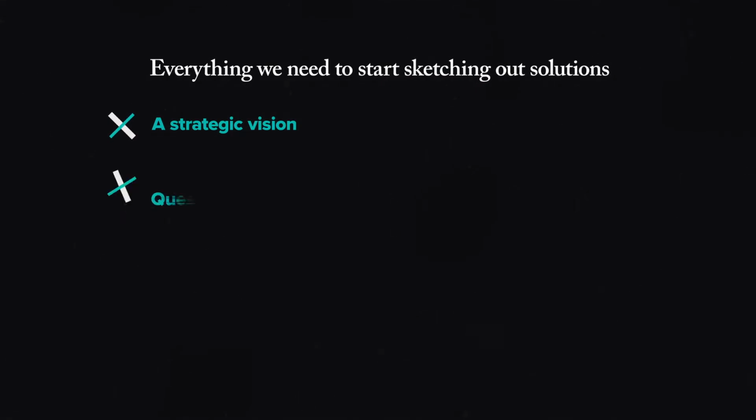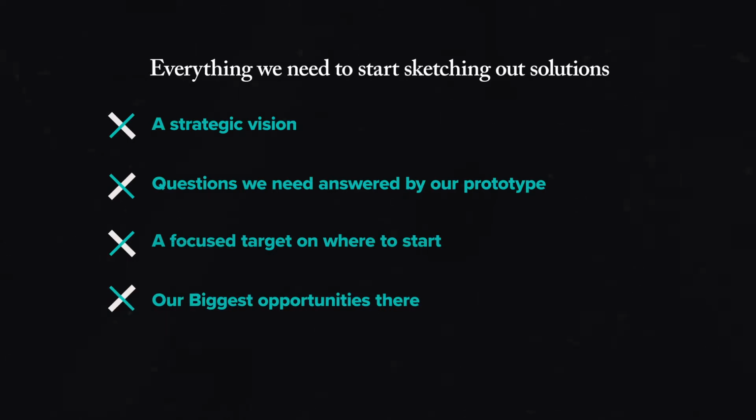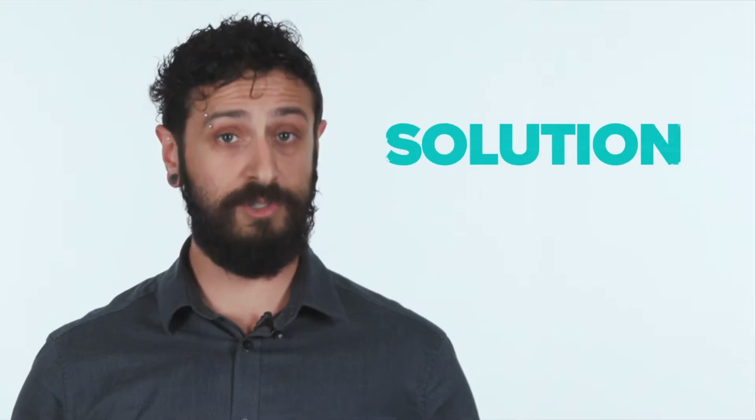Now we have everything we need to start sketching out solutions. A strategic vision, questions we need answered by our prototype, a focused target on where to start, our biggest opportunities there, and inspiration on how to materialize our solution. Here's what we're chasing. We want each team member to end up with a detailed and self-explanatory solution sketch.